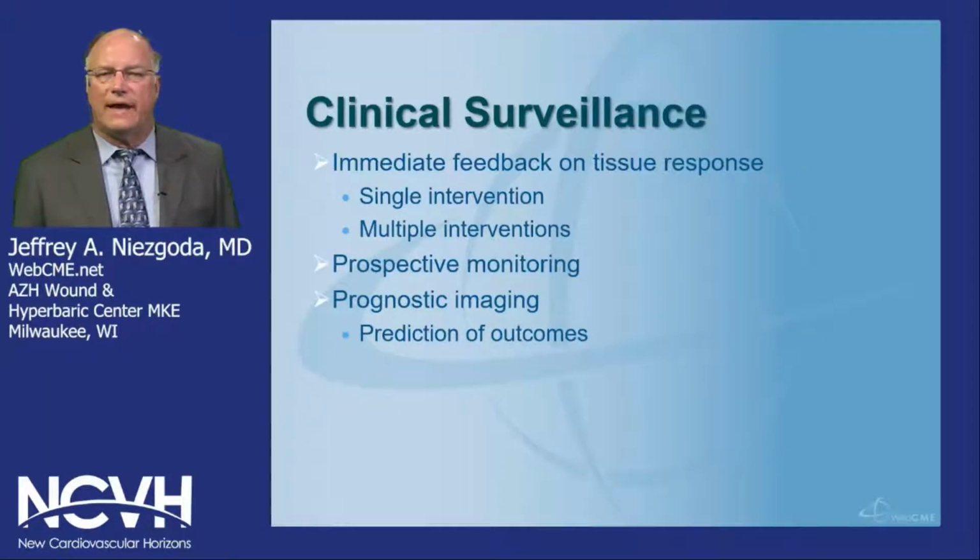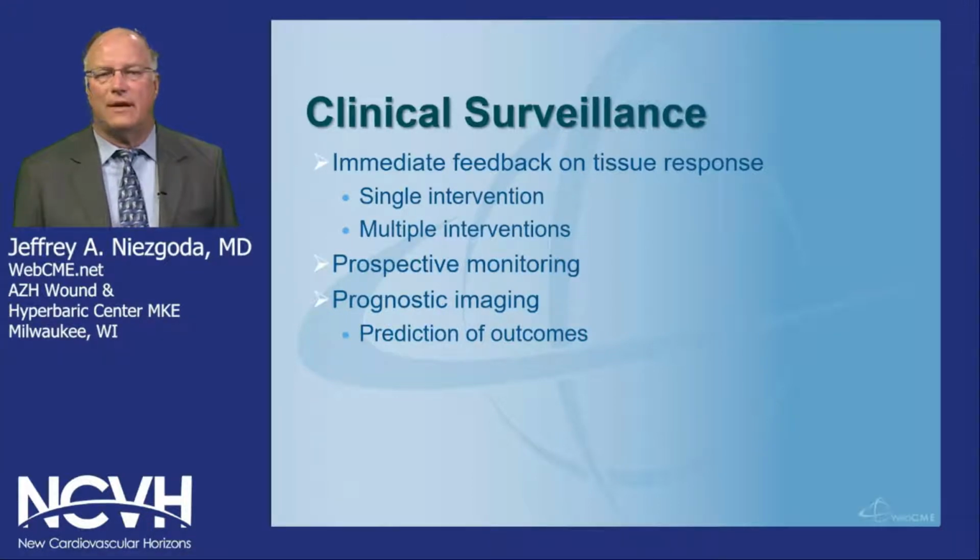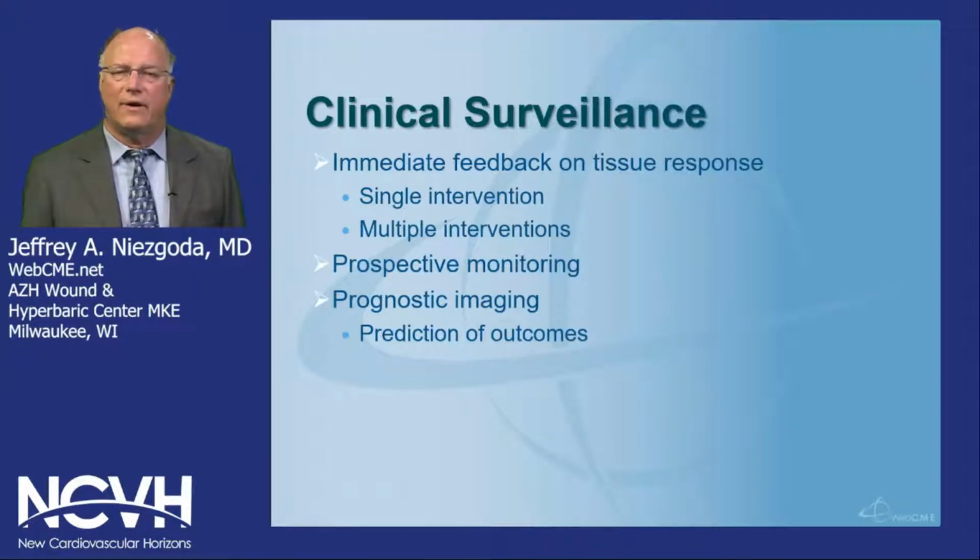So I feel that from a clinical surveillance standpoint, my experience suggests that you get immediate feedback on tissue response. You can look at patients at a single snapshot or over the course of multiple interventions. I think Dr. Walker will talk about his interventions from a vascular standpoint. This prospective monitoring is very helpful in clinical decision making, and I think this camera, as we get more data, will suggest that we can use it for prognostic imaging based on the camera's evaluation of tissues. We can predict whether patients will do well or not do well.